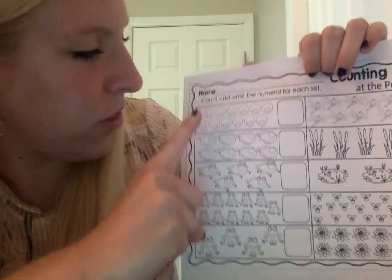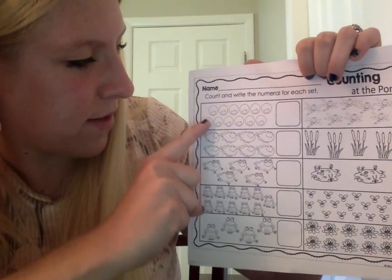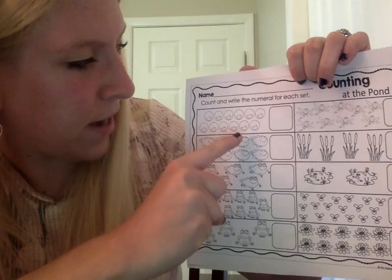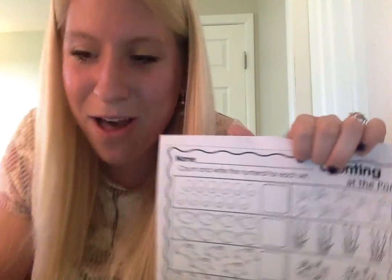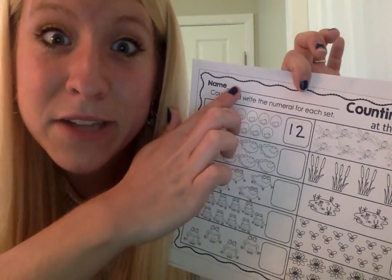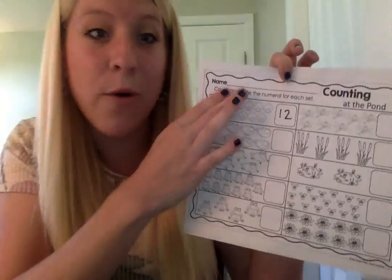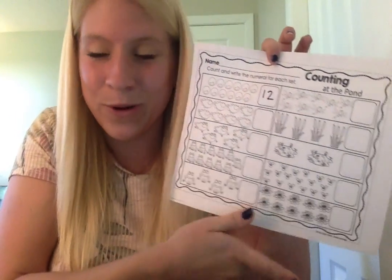Okay, ready? Count with me. 1, 2, 3, 4, 5, 6, 7, 8, 9, 10, 11, 12. There are 12 tadpole eggs. So I'm going to attach our number line with this so you can take a look at it to help you with your numbers. A 12 is a 1 and a 2. There we go. That set, done. Don't forget to write your name at the top. Miss Cunningham forgot. So we did the first one together, and then Junior K buddies, you can go ahead and do the other ones on your own, okay?